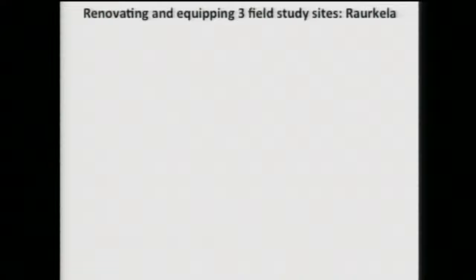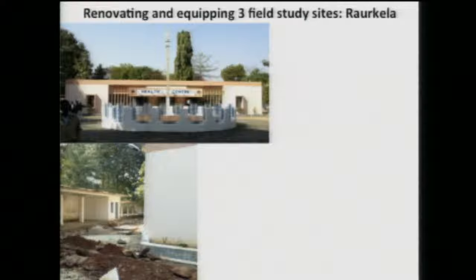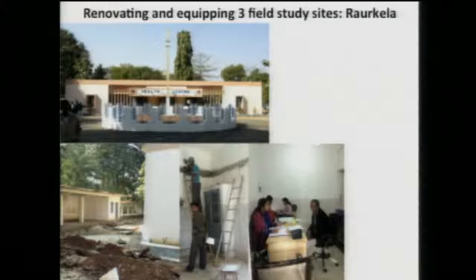Okay. So we spent the first few years of the project renovating and equipping our three field study sites. Maybe one of the things I should mention, Pradeep didn't mention, but we have to have Government of India approval before we can work in India, and that took approximately a year. So in fact, our field sites have only been going for about four and a half years now. And a lot of the time we were taking known field stations, which NIMR had developed, renovating them and updating them with equipment.